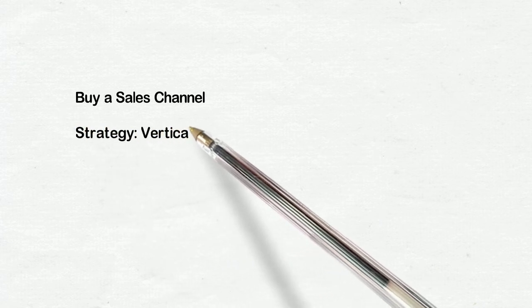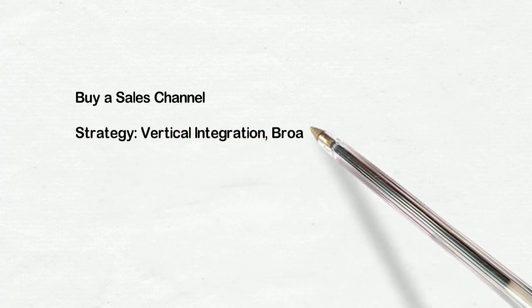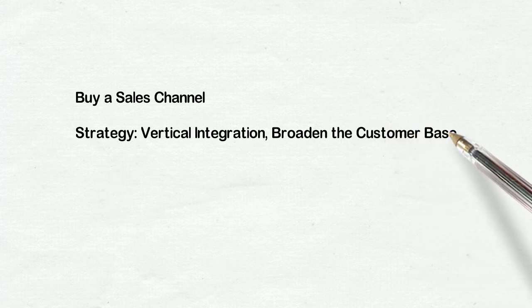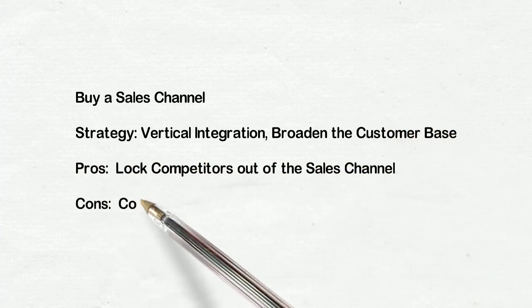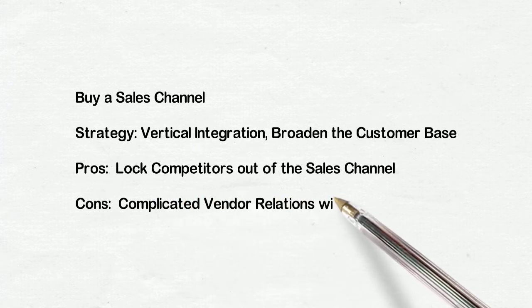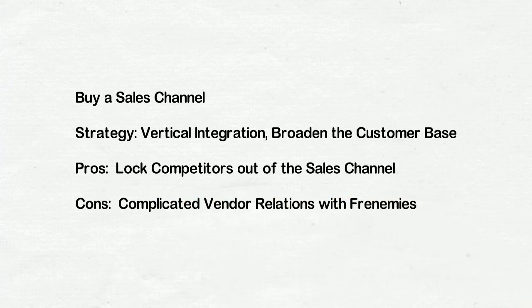Finally, the other half of that vertical would be to buy a sales channel. A lot of people use distributors or referral partners, and this form of integration is looking to broaden the distribution base and potentially lock competitors out of that sales channel. And then the question remains, what other partnerships will that sales channel need to maintain? How will that evolve, and can they maintain the sales relationship with new ownership?